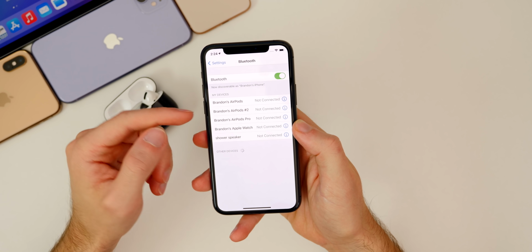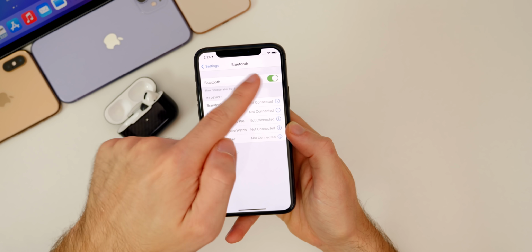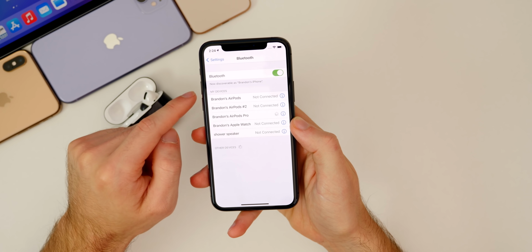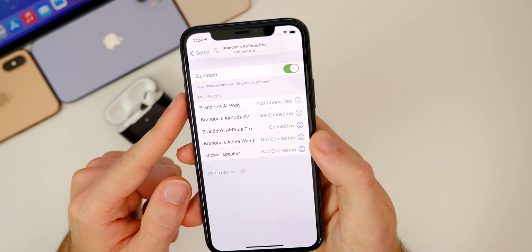Now, thankfully in Beta 7, we do see a fix for the AirPods connection bug where it would show your AirPods connected and it would just show some weird placeholder code text. So now if we go and connect our AirPods, you will see up top, it shows properly that my AirPods Pro connected.